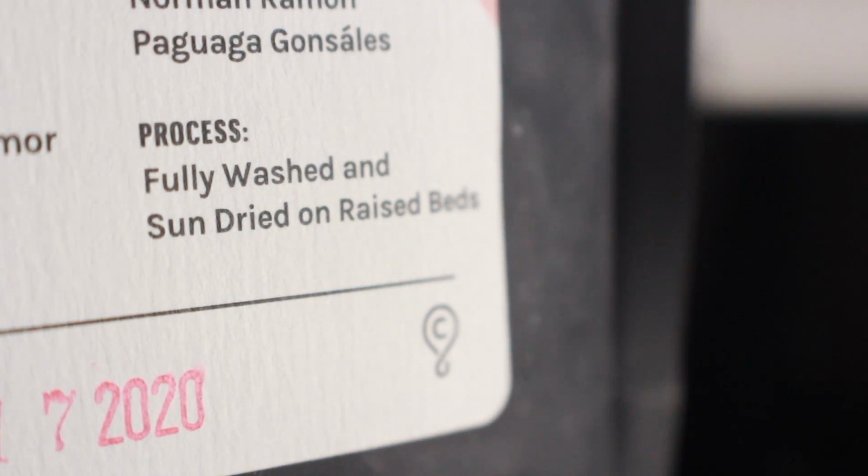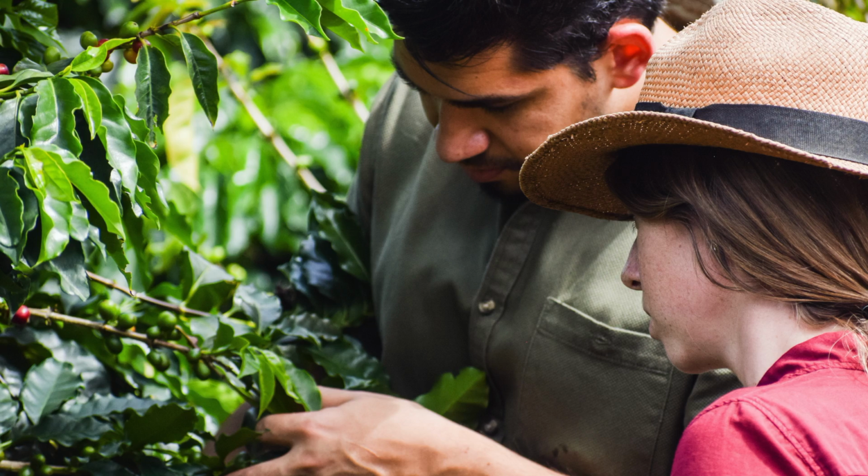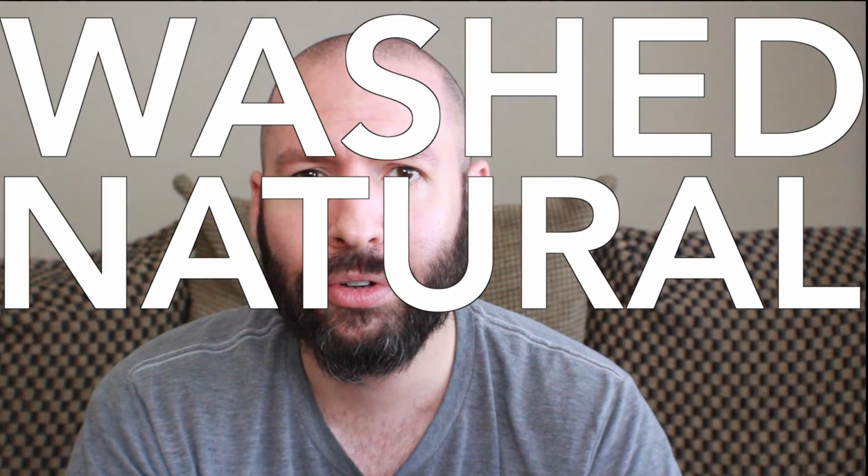The way your coffee is processed has a huge impact on the flavor of your coffee, so it's something that's definitely worth understanding. Basically, processing is what happens to the coffee cherry and coffee bean after they've been picked and sorted. And there are 3 popular forms of processing, and those are washed, natural, and honey.